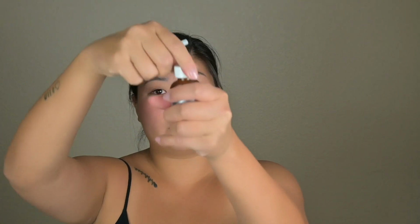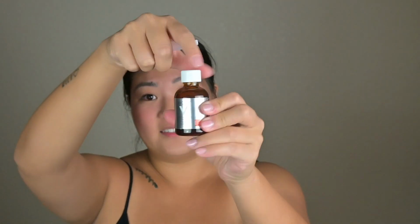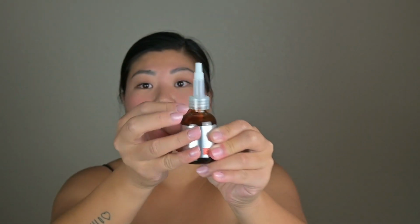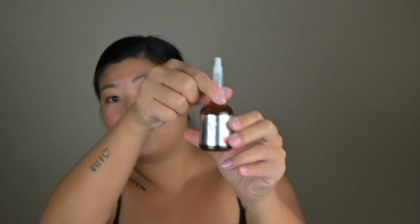So it comes in a bottle like this with an applicator like this. And all you need to do is unscrew this top. Oh, you heard that? It opened. I guess it gets activated when you open it, and then what you need to do is just screw the top and shake, shake, shake, and then you'll be able to see.